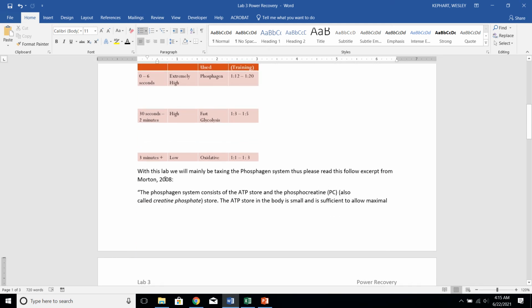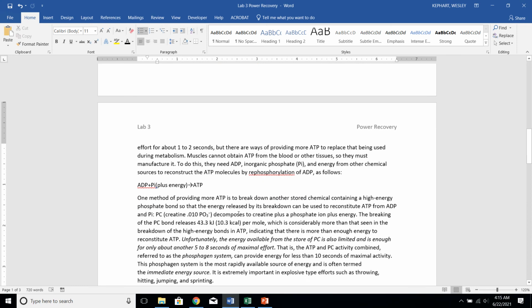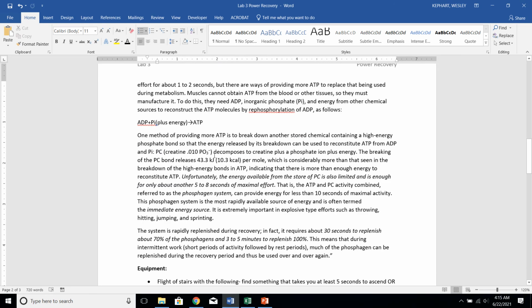Now, here, there's a little bit of an excerpt out of a textbook that I just put right in here because I want you to read it. I think it's really interesting. It talks about how much energy per mole of phosphocreatine we actually have, but down here is really the biggest thing that I want you to notice, and this is more or less the crux of how we're going to be testing things today.